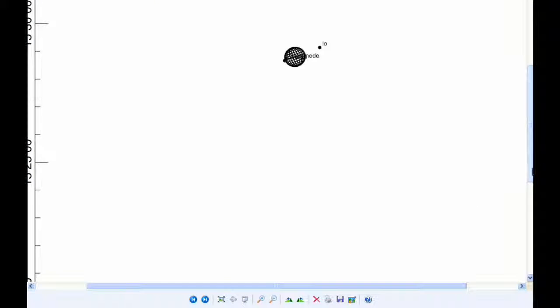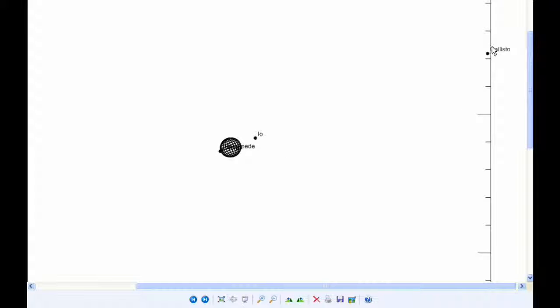And it's 0 hours tomorrow. Io has transited. Callisto is just at its western elongation. And Europa is moving behind Jupiter. And as you can see, Ganymede's about to also pass in front.